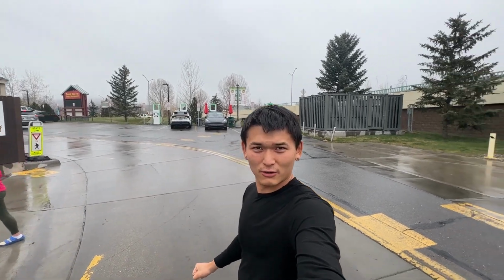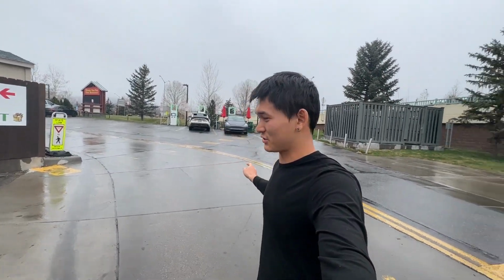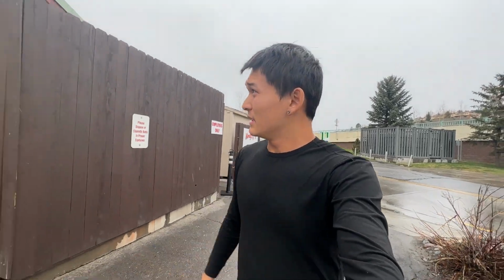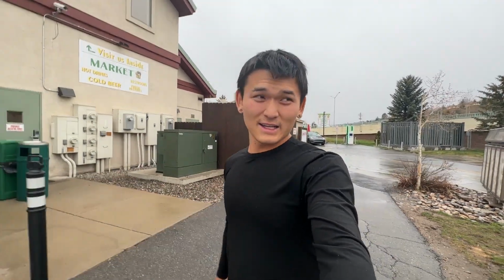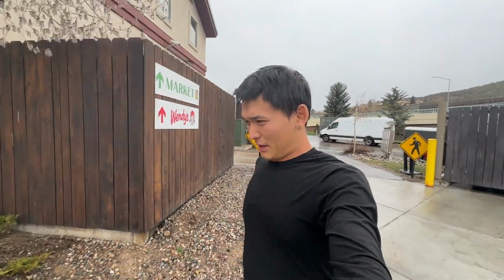Edwards, Colorado, last charge stop before Denver. Also pretty interesting, this Model Y is choosing to charge at the Electrify America charger when there's plenty of spots open. But it is rainy. It's not as rainy as it was on the drive over. The drive over was like pouring, and it is like high 30s right now.